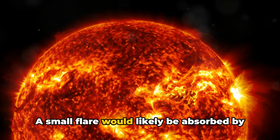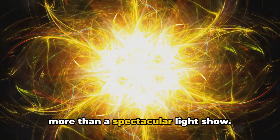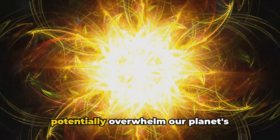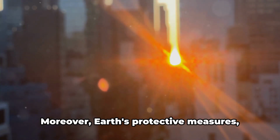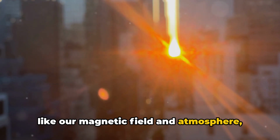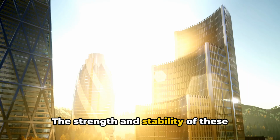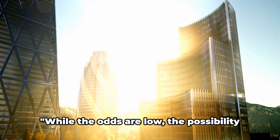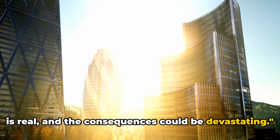A small flare would likely be absorbed by Earth's magnetic field, causing little more than a spectacular light show. But a flare of colossal proportions could potentially overwhelm our planet's defenses, leading to catastrophic results. Moreover, Earth's protective measures, like our magnetic field and atmosphere, play a crucial role in shielding us from solar radiation. The strength and stability of these defenses would greatly influence the scale of the impact. While the odds are low, the possibility is real, and the consequences could be devastating.